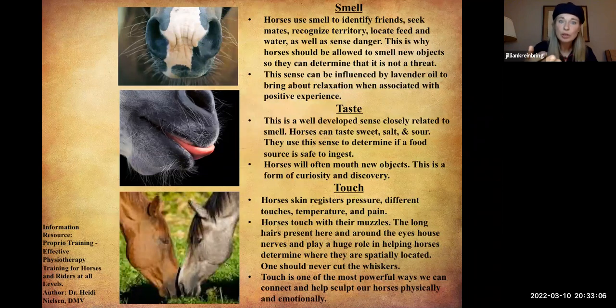They use their smelling to locate feed and water and to sense danger, which is why horses are very nervous on a windy day, because it distorts these senses. They can't tell where the smells or the sounds are coming from. So smell can be a really wonderful thing to use in your training program.